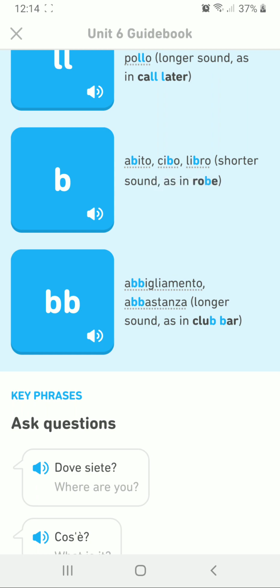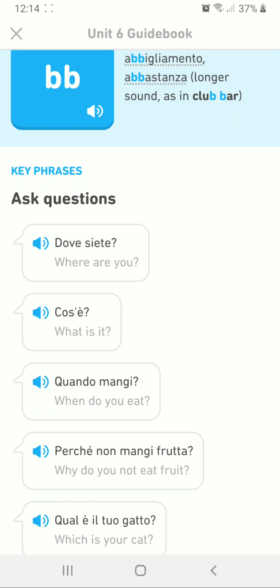Cibo. Libro. Abbigliamento. Clothing. Abbastanza, which is enough. Basta is also enough. Abbastanza is sufficiently, you know. And so these are new words, and we have just seen that when there are double consonants, like abbastanza, you have to spend more time here, so it's a little bit longer. Makes sense, right?